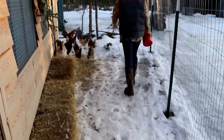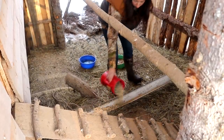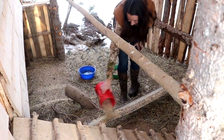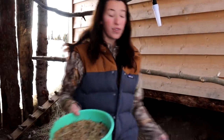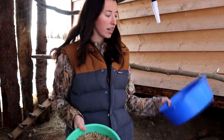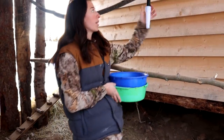Good morning, everyone. We are heading into the chicken coop. I'm gonna fill up their feeder, and I also just wanted to give an update on how they are doing so far this winter. I'm grabbing their wet food that is frozen now, and their water, we're gonna be refilling that. And then I'm also grabbing these lights that we have hanging.